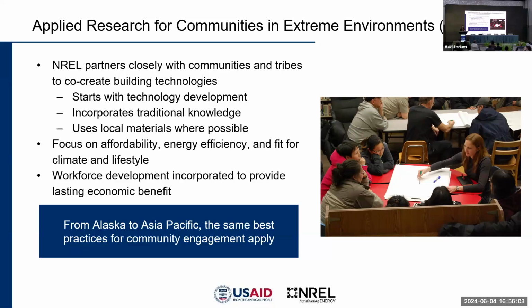It might feel a little bit ironic for me to choose examples from a place that's about as far away from Asia Pacific as possible, geographically and climatically. But fundamentally, I think the best practices around community engagement and what we've learned from working in Alaska are very applicable here. It's applicable in our more remote communities, and in a lot of the spaces and communities that might be represented here today.